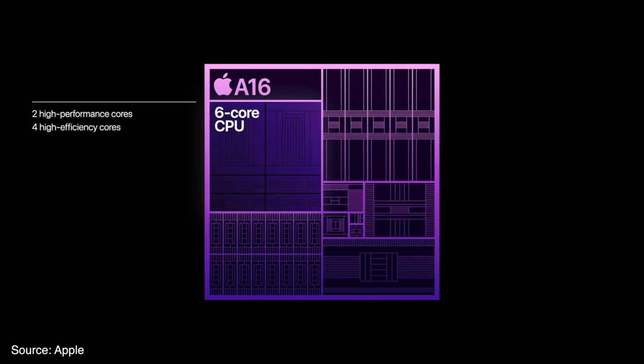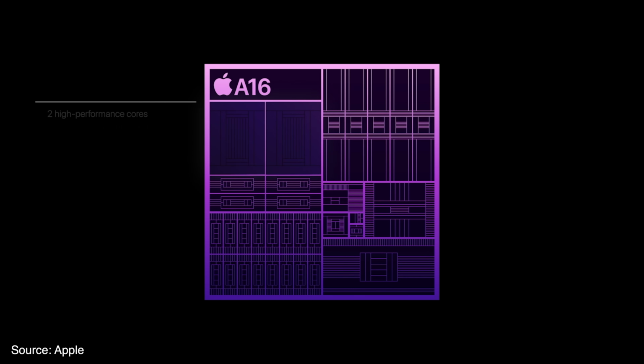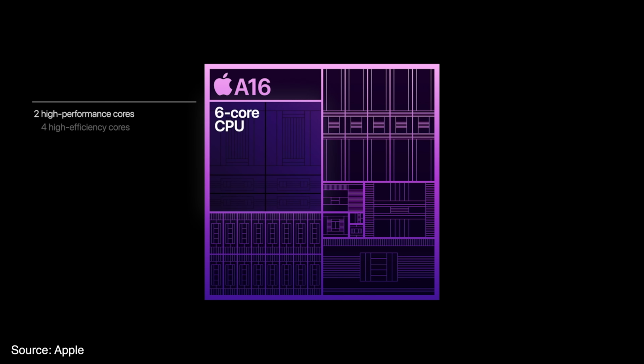Now, the iPhone 14 Pro model is the only one with a noticeable speed improvement this year, and it's the only model to get the new A16 chip. And the A16 chip is built on a new 4nm process, which has a faster 6-core CPU, and the GPU has an additional 50% memory bandwidth. So yeah, this is actually the first year that the Pro iPhones will perform better in CPU and GPU performance.